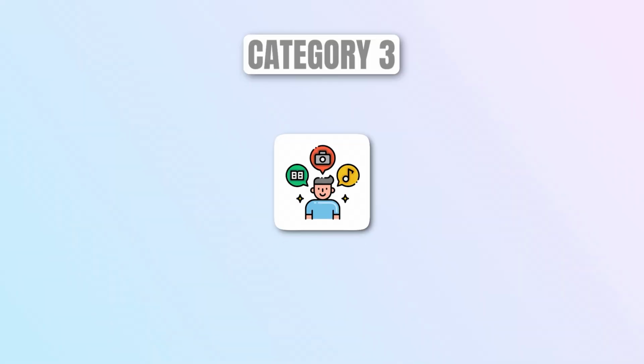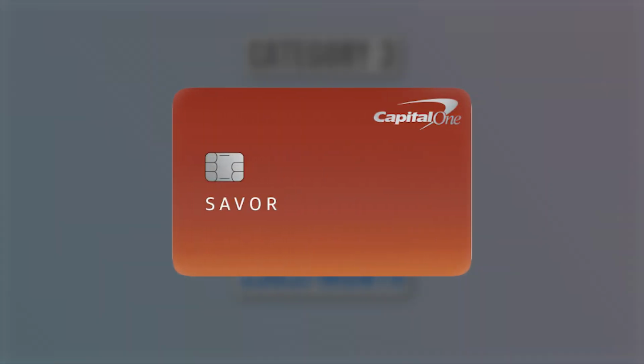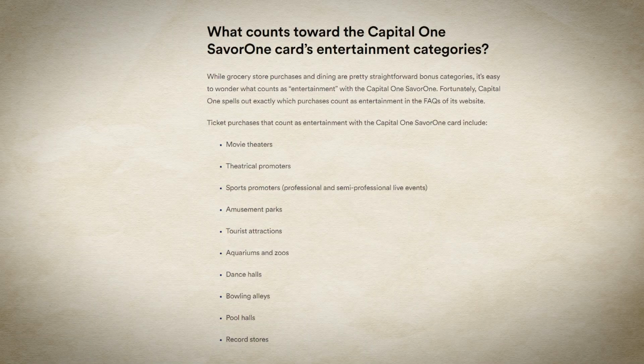Believe it or not, this is the third highest spend category for the typical American. And at $303 a month, we're bringing in the best entertainment spend card, which is the Capital One Saver Rewards. This comes with a standard $200 sign-up bonus and a pretty awesome 3% cash back on anything that codes as entertainment. You may ask, what codes as entertainment these days? Well, it's a great question because that is somewhat broad, but Capital One generally categorizes entertainment as theaters, sports, amusement parks, some tourist attractions, aquariums, zoos, dance halls, bowling alleys, and pool halls would all fit in this type of category.